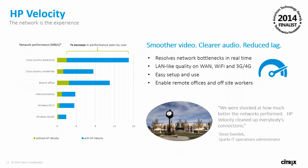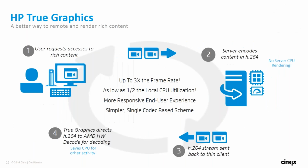True Graphics is something that we worked with Citrix on some years back to take advantage of their H.264 stream. It was a combined effort between Citrix, HP, and in the early days with AMD. It's our ability to offload the video decoding to hardware on the thin client itself.